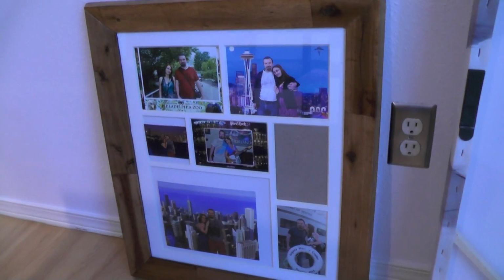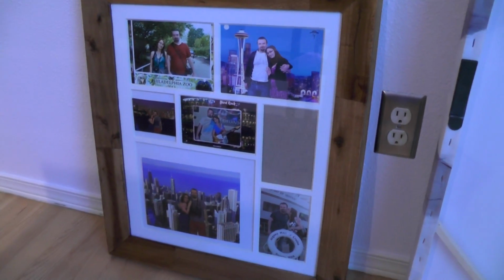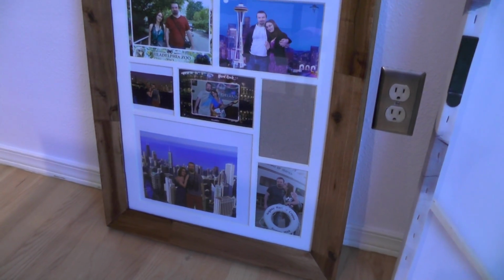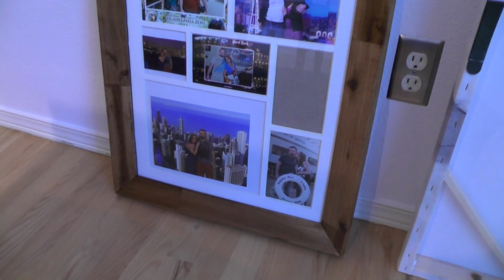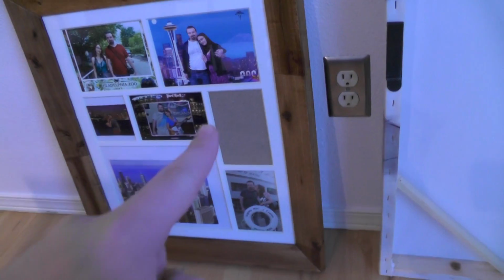Down here we've got a frame that is a work in progress. We need one more picture. It's basically Leanna and I in all the different places we've been in the past 2 years, including Chicago, Philadelphia, Florida, and Seattle. Now we just need one final one, and we're thinking we may get that when we go to Seattle Zoo on her birthday.